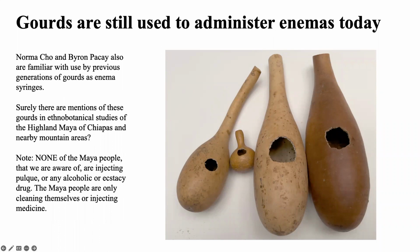You know, we think we're studying the Maya umpteen thousand years ago. They're still taking them today, but no drugs, no alcohol, and there's nothing, no bladder inside it.